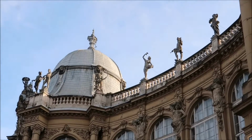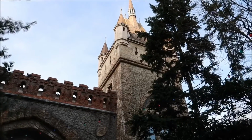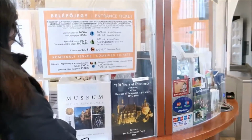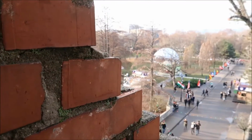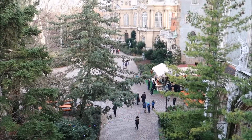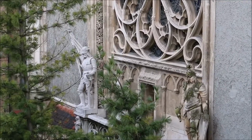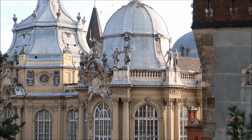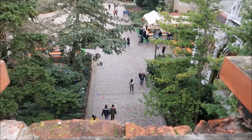At the site, we also found an old monastery which had really interesting statues, and of course the very beautiful towers, which made us decide to take a tour. For only 2,104 forints, or about 6 euros, you could already tour the Gatehouse Tower, the Apostles Tower, and the museum. From the top of the tower, you can see a lot that's going on in the city park, and the beautiful architecture that takes you away from present day and brings you back in time, or to a page in a fairy tale book.